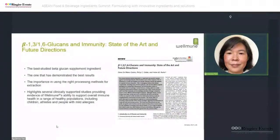Last but not least, on the clinical research, I would like to share with you this review that was published mid of last year, where the authors looked at all the different yeast beta-glucans available on the market and made a comparison of the clinical research available, as well as comparing the results from that clinical research. The review outcome was that Wellmune is the best studied beta-glucan ingredient. Wellmune is the one that has demonstrated the best result. This review also called out the importance of using the right processing method to extract the yeast beta-glucan to ensure that you deliver that quality consistently.